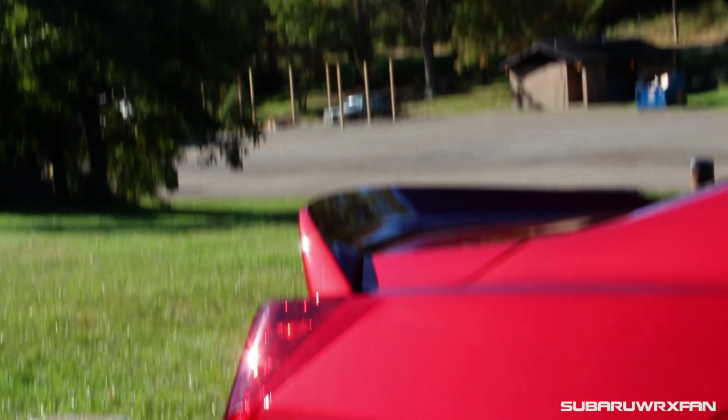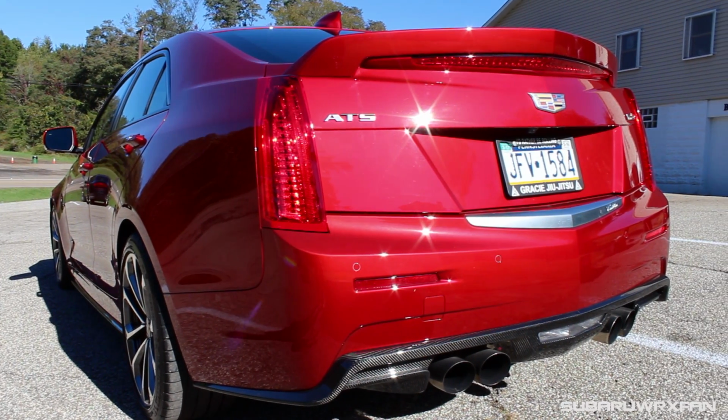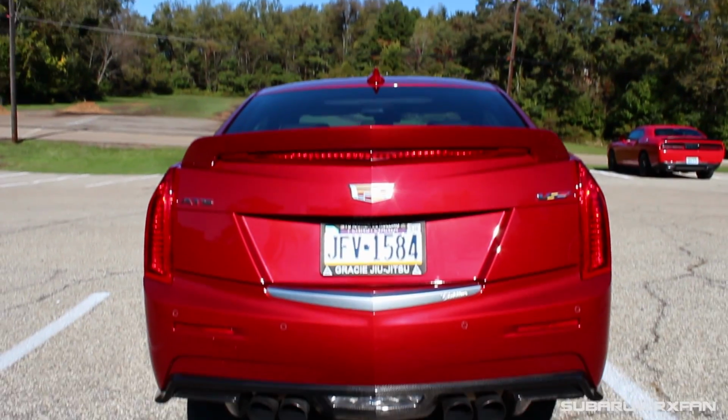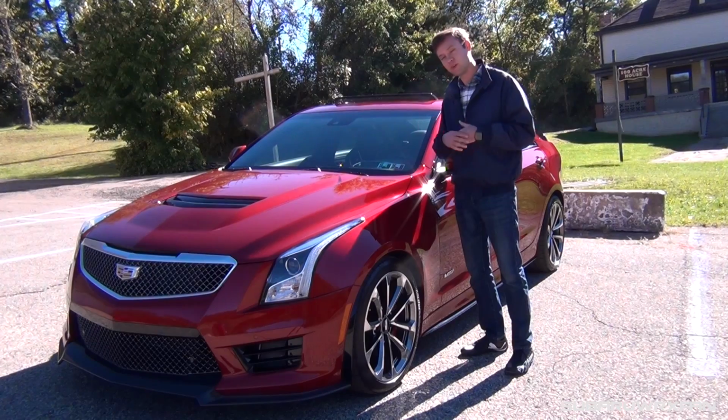Out back you have a very aggressive spoiler as well, and you've got the quad exhaust and everything else. From every angle, this thing just looks really cool, much like the CTS-V, just in a little bit of a smaller package.